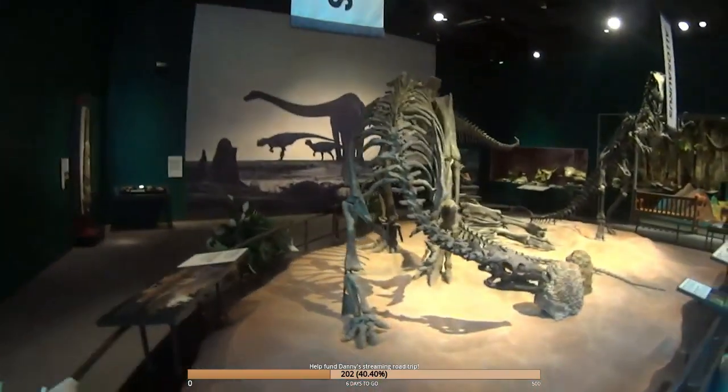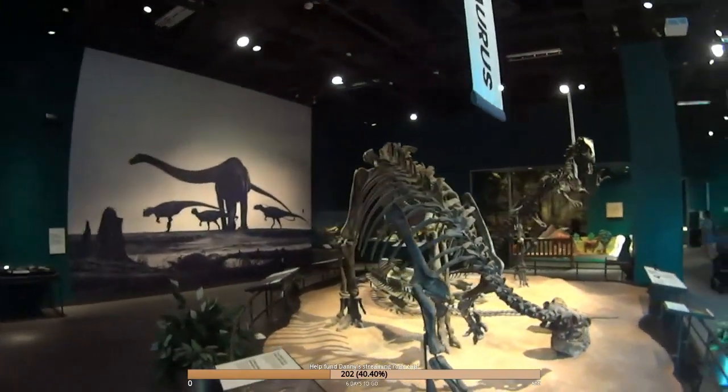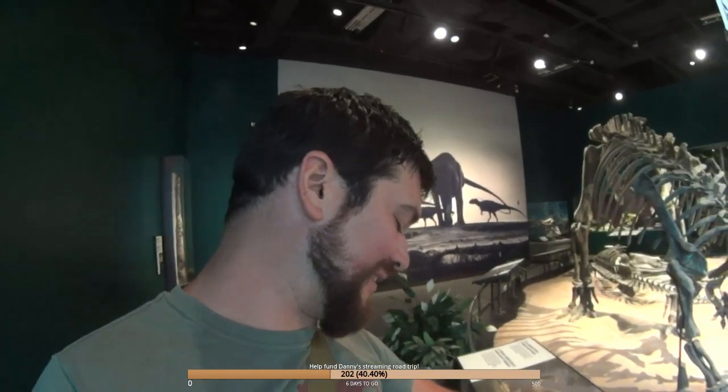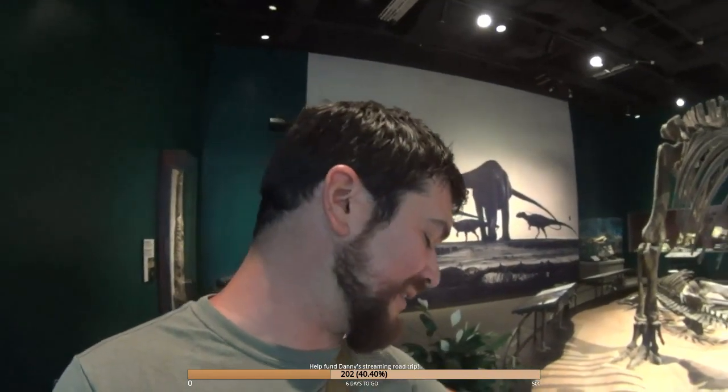So the name Camptosaurus means bent lizard, and I'll show you why. Does anybody have any guesses why it's called bent lizard? We'll see if anybody can guess. Oh, and thank you, Hegpets, for clipping that with the pseudo teeth there. But anybody have any guesses why Camptosaurus is called the bent lizard?